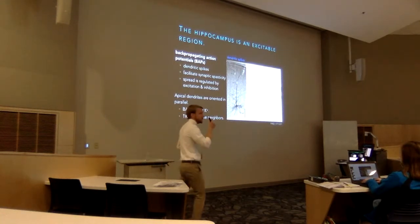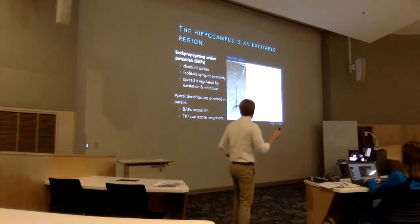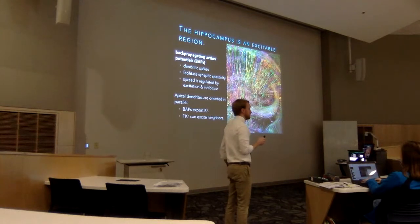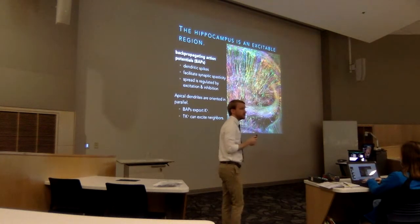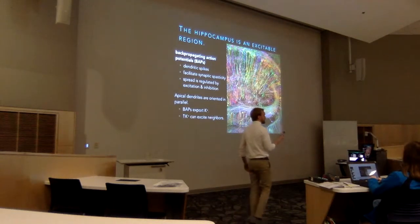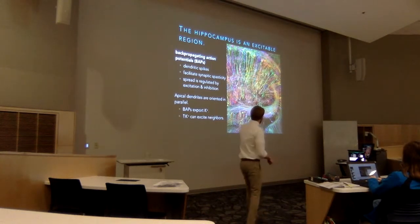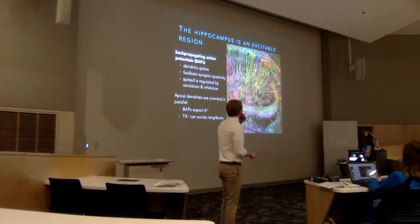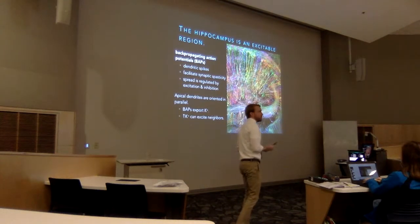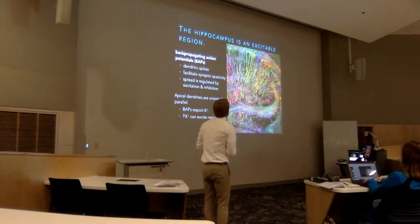Now, in the hippocampus, we need to keep in mind that our dendrites are oriented in parallel. This is from the rainbow mouse, where different neurons in the brain have this random expression of fluorescent proteins. So this is a real image, and that allows different neurons to appear green, yellow, blue, orange. It's kind of like the rainbow in the brain, hence the name rainbow. So here's our hippocampus. We got our dentate gyrus down here, going up into CA4, 3, 2, 1 is over here.